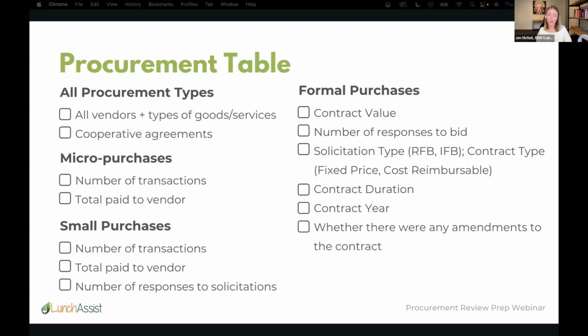Cool. So formal purchases, let's get into that, because that is a lot more information, and we'll have a visual on the table in just a moment. As we look at formal purchases, there's quite a few things. So contract value, number of responses, similar, how many people responded to your bid. Was it a RFP or an IFB? And what kind of contract type? Usually it's always fixed price. Very few people ever do cost reimbursable. What was the contract duration, contract year, and whether there were any amendments.